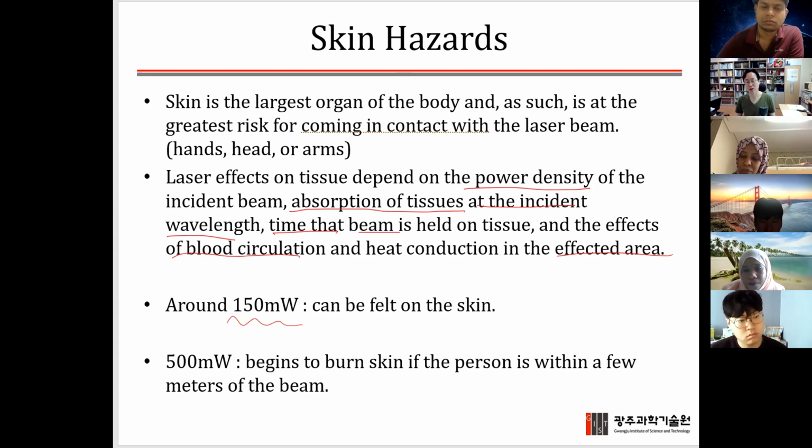However, even with that 80 milliwatts, a previous lab member told me that he could feel some sensation on the skin. Basically, there was a kind of hot feeling. So it doesn't have to be 150 milliwatts, but if you are using a wavelength with high absorption by the tissue on the skin, which is the visible range, then you need to be careful for skin protection. If the power goes up to like 500 milliwatts, it will make a burn on the skin, even if the person is a few meters away from the laser source.